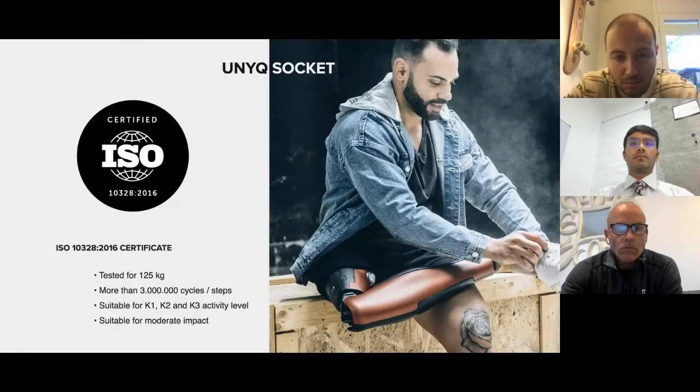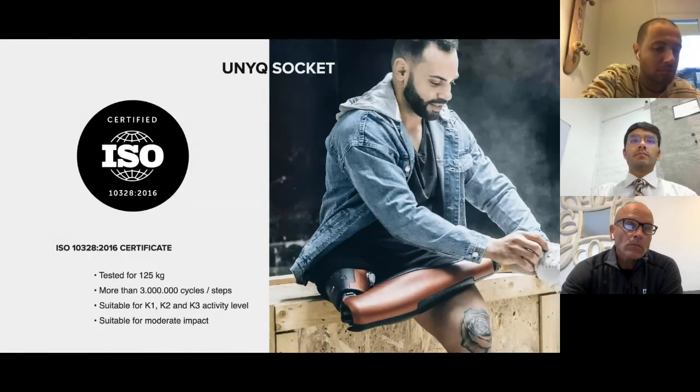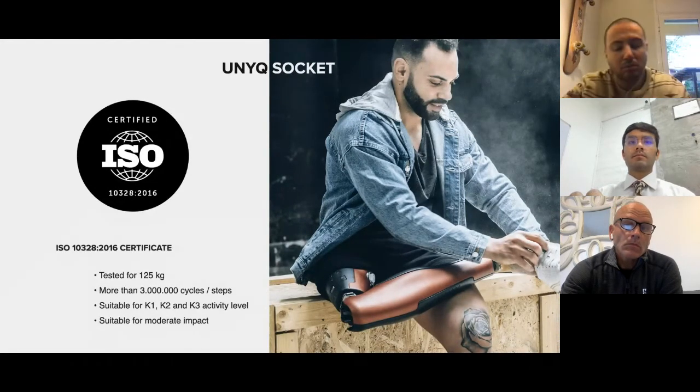And as Aitha said before, the socket that we are producing is ISO tested for 125 kilos, more than 3 million cycles and steps, is suitable for K1, 2, and 3, although we have K4, the highest sports activities, users using our covers without any problem, but we recommend it to be suitable for moderate impact.